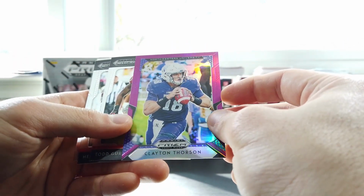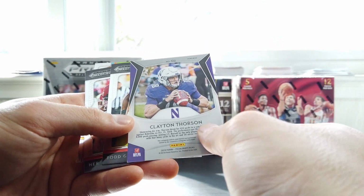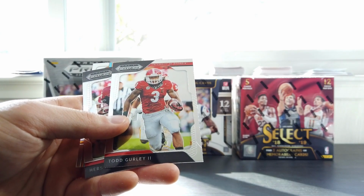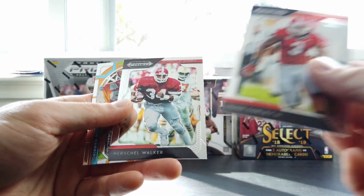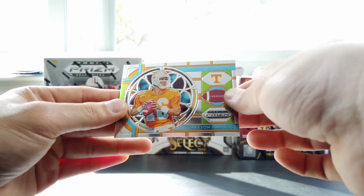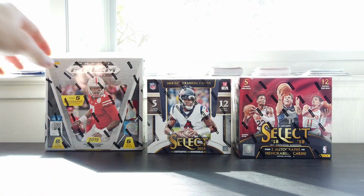This is my alma mater, actually. Played pretty well in his 4 years. Todd Gurley, and Herschel Walker, and a stained glass of Peyton Manning. So not huge hits in the first hobby box. Let's see what we get in the second one.